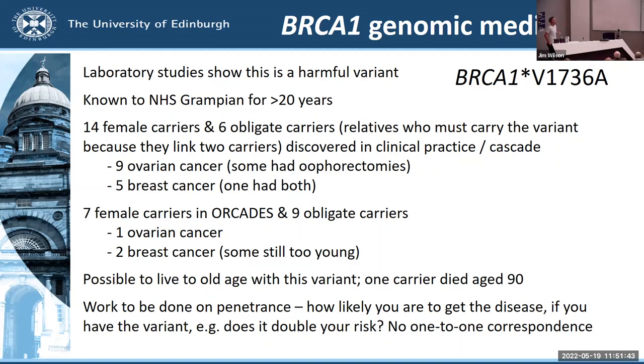And these numbers may have got worse because some people had their ovaries removed prophylactically. When we look at our data, we have seven female carriers and we have nine close relatives who are obligate carriers. One has ovarian cancer and two have breast cancer, but our participants are considerably younger. And so we have yet to see who may or may not develop cancer. At the same time, it's possible to live to an old age with this variant. One of our carriers died age 90, cancer-free. So there's not a one-to-one correspondence, but it definitely increases the risk. We still have work to do on how likely you are to get the disease if you carry the variant.